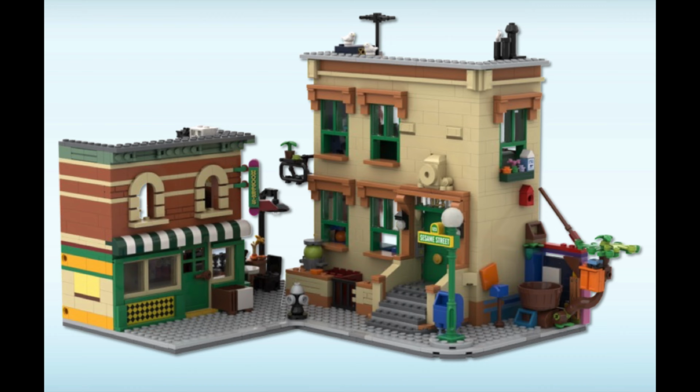Wait, Lego just released a Sesame Street set? Huh. Looks like one of the buildings has some holes on the side, but no expansion set yet. That's very weird.